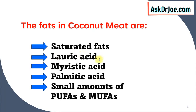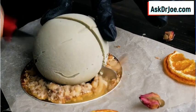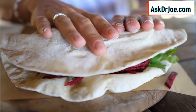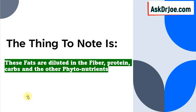It's mainly made of saturated fats, and these saturated fats are in the form of lauric acid, myristic acid, and palmitic acid, and a small amount of polyunsaturated fatty acids as well as monounsaturated fatty acids. So this is the fat profile of the fats in coconut meat. And the thing to notice is this: the fats that you have in coconut meat are diluted in the fiber, in the protein, in the carbs, in the phytonutrients that are also available in the coconut meat. So you've got these fats that are wrapped up in a matrix of fiber, protein, carbs, and other phytonutrients. And that's a huge difference between coconut meat and coconut oil.